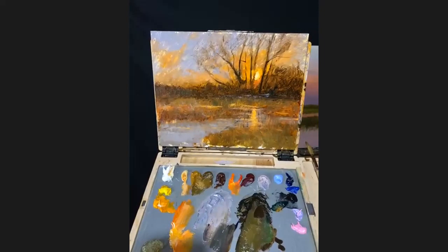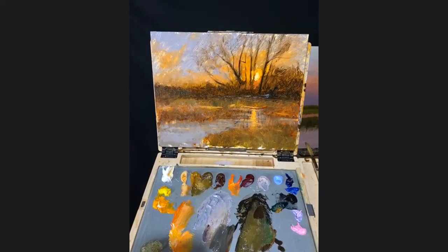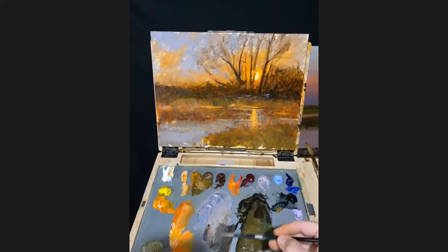There, now I can see what I'm doing. Okay. Okay, at this point, I've got my round brush now in my hand. I apologize if the screen's moving a little bit. I just tapped my phone. It'll settle in a sec.